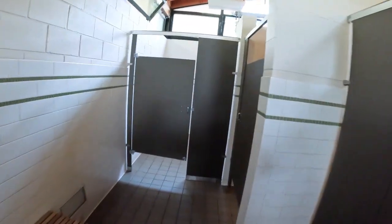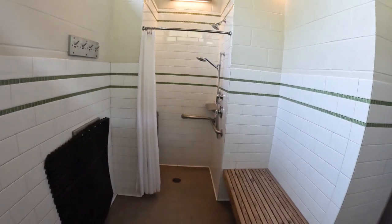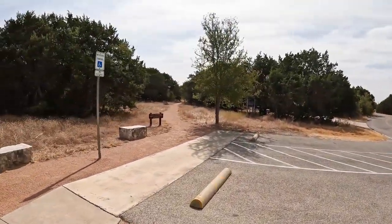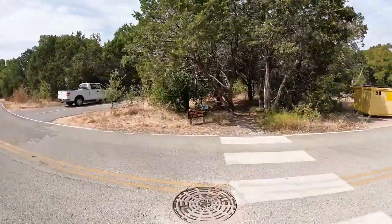All right, let's do a shower check. Whew, a little bit dark. Very modern, updated handicap shower with a bench. Now that we've done that, there's a well-developed trail. We'll definitely do some trail riding. It's the Rock Tower Foot Trail, and we're gonna ride that for sure.